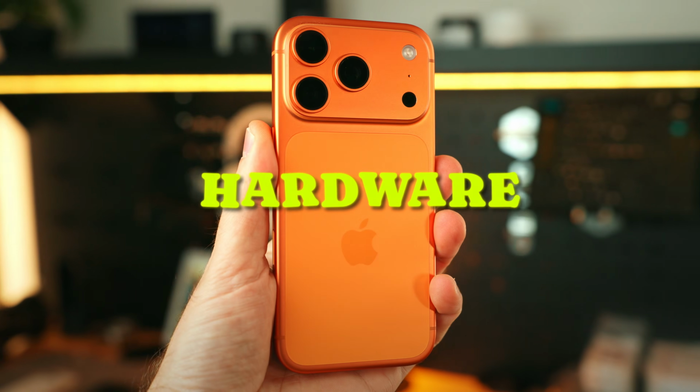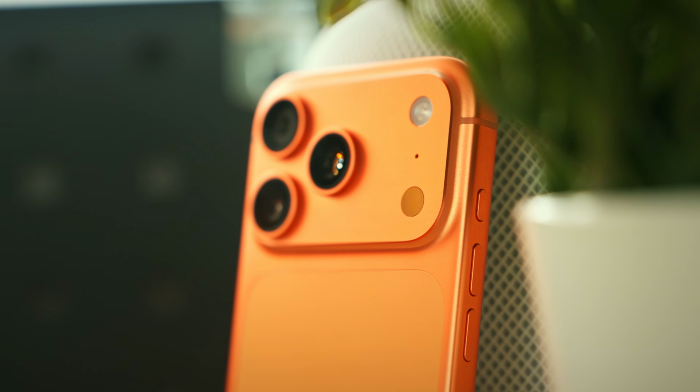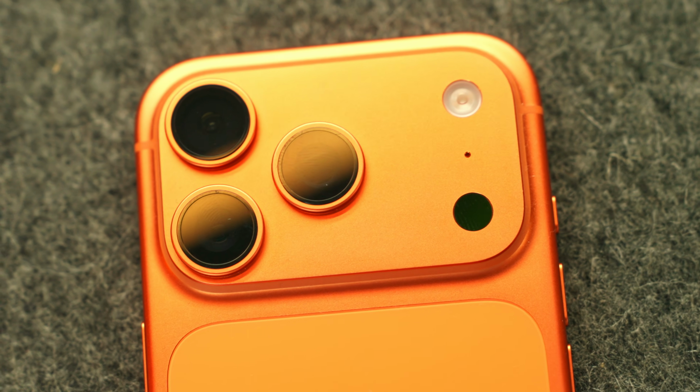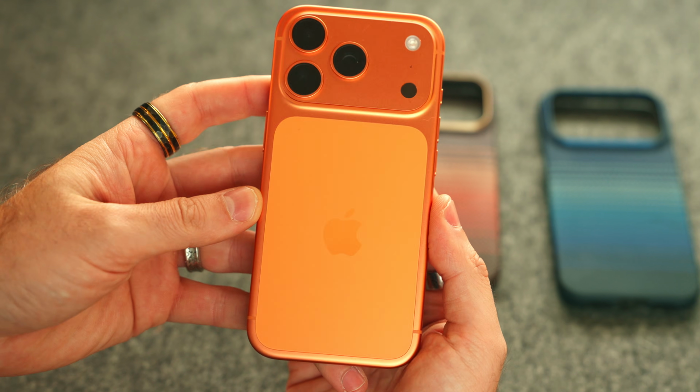Now, starting off with the hardware. I will be quite honest, I kind of don't really like the design of the new iPhone. This whole huge plateau thing at the top. Not a huge fan of the whole two-tone thing on the back there. But they had me at orange. The orange looks so good. I know it's a very Marmite color. You either love it or you hate it.